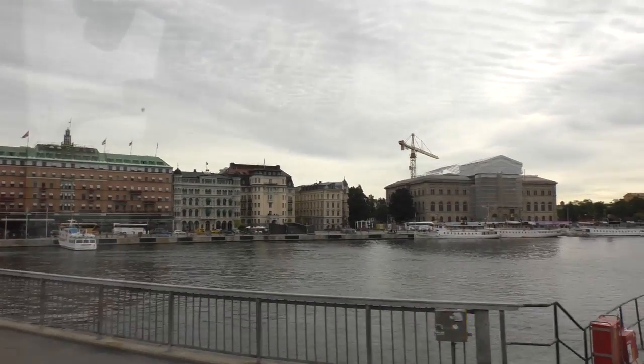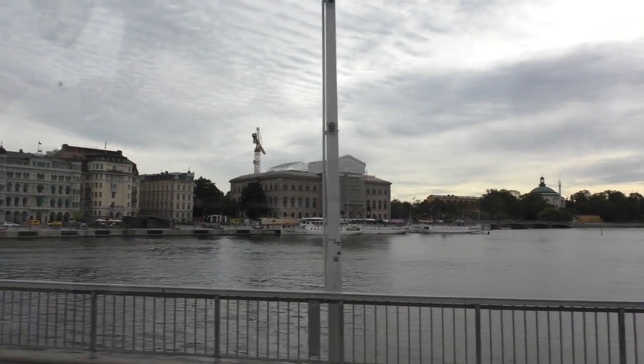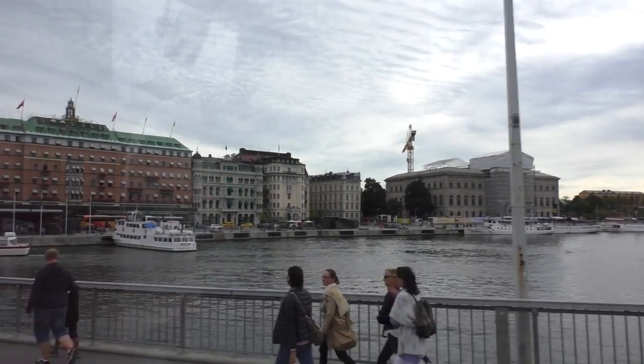Okay, the building that is under reconstruction, that's the National Museum on the right side. Then with the flags on the top in the front right side, that's the Grand Hotel, the most luxurious hotel in Stockholm.